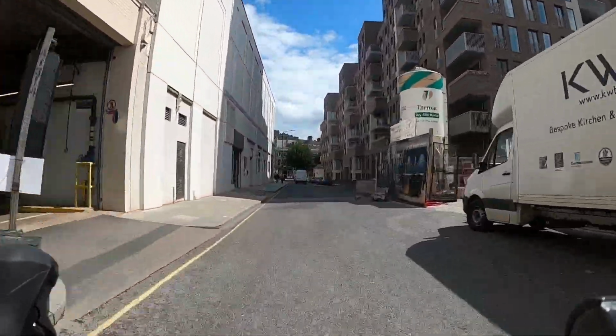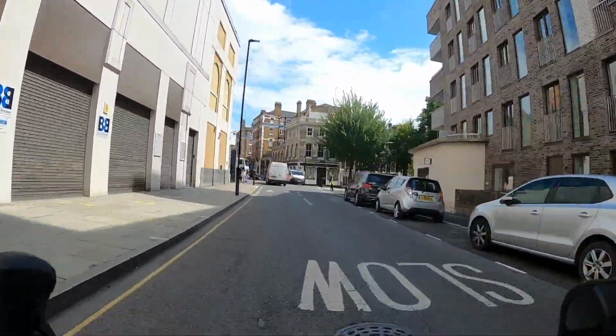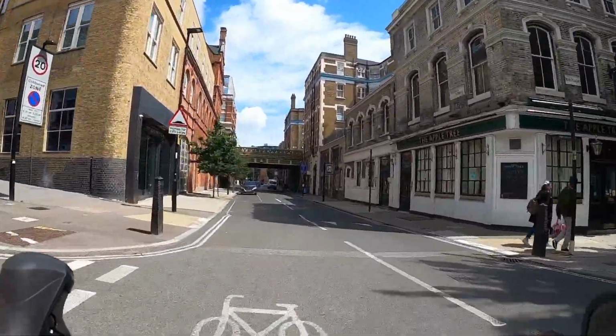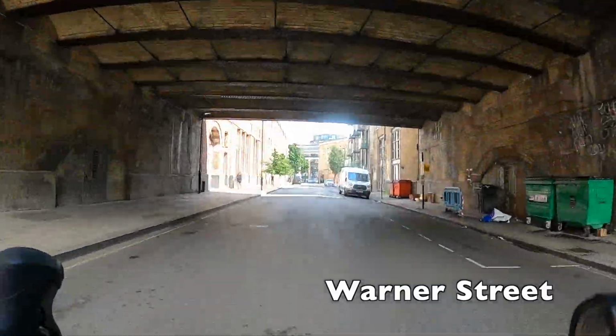I don't know, I haven't actually tried it, so if anybody is cycling this way, then give that a go and tell me what you think. I just noticed it on the map when I was editing up this video, and I realised that maybe that's a better way to go than this way. But yeah, this way is completely fine.